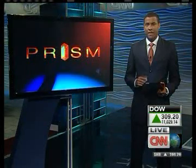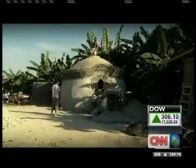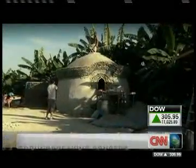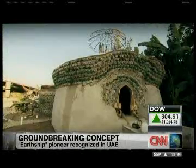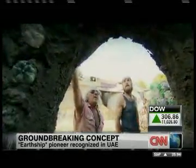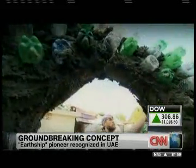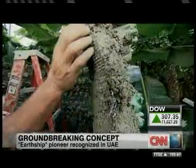Now, speaking of innovation, take a look at this. What is it? It may look like one of the most primitive of dwellings, but the idea behind this home is gaining recognition as an environmental inspiration. It's called an Earthship, and it's based on an idea by Michael Reynolds, who calls himself a Biotecture.